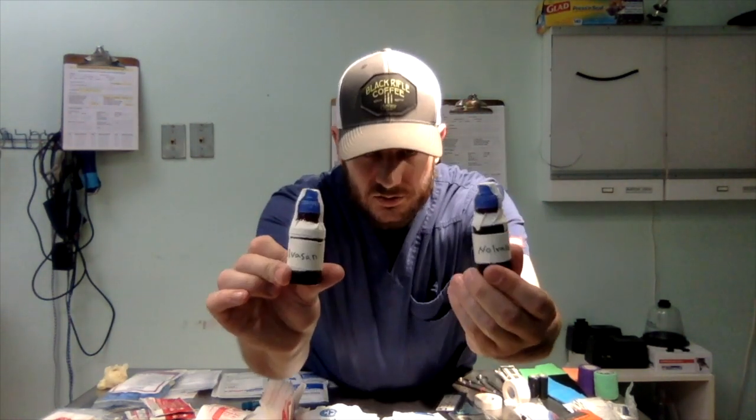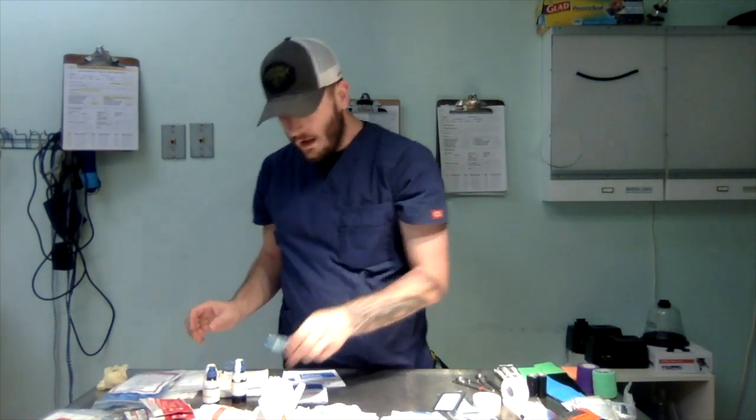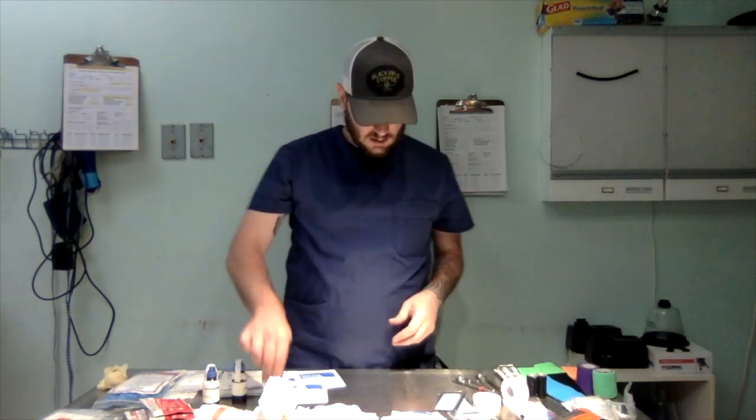Nalvasin. I have 2 bottles of Nalvasin. Nalvasin is chlorhexidine, antiseptic, antimicrobial. I can flush wounds out with this. I can clean things with this. I never go anywhere without these. And my chapstick, obviously, because I always have somebody whining, saying, "Oh my God, my lips are chapped." So I got the chapstick.